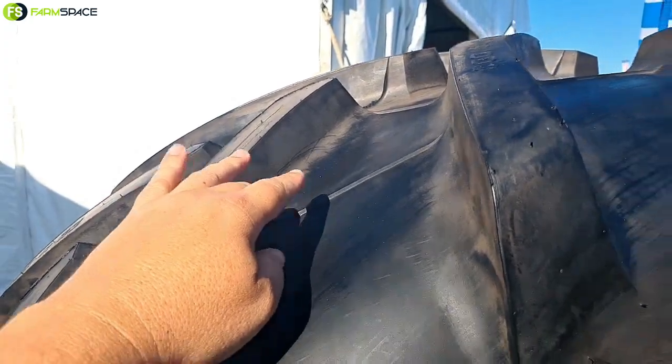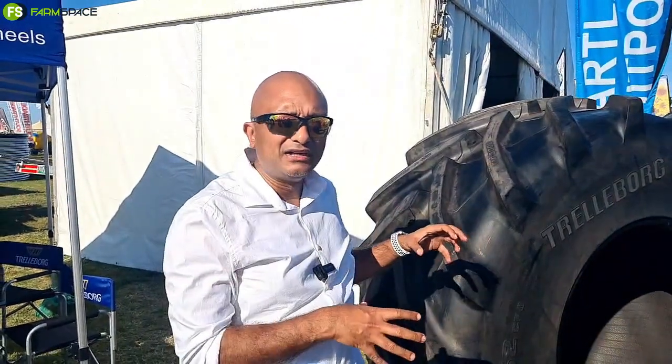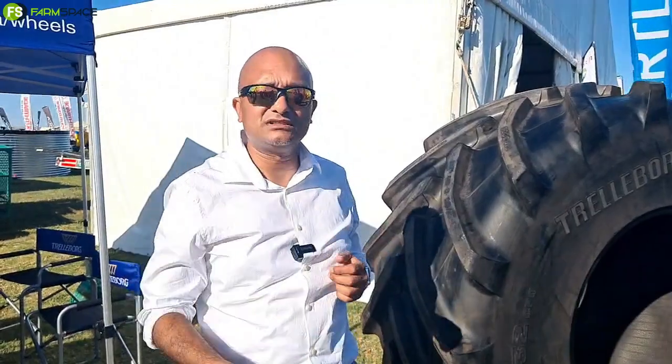The best thing about this is that it works with low pressures. You think about a 4x4. When you drop the pressure on the tire, you get more traction on the ground. So this Trelleborg can go 0.6 bar to 0.9 bar, which means that you have a tire that can actually run on very low pressure. So it can have a lot of traction on the ground and you have less wheel slippage.